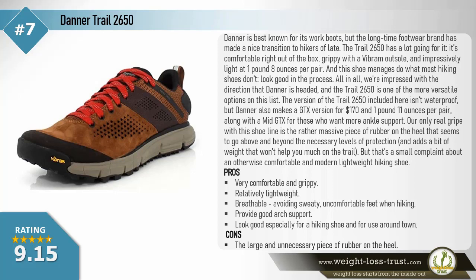All in all, we're impressed with the direction that Danner is headed, and the Trail 2650 is one of the more versatile options on this list. The version of the Trail 2650 included here isn't waterproof, but Danner also makes a GTX version for $170 and 1 pound 11 ounces per pair, along with a mid GTX for those who want more ankle support.